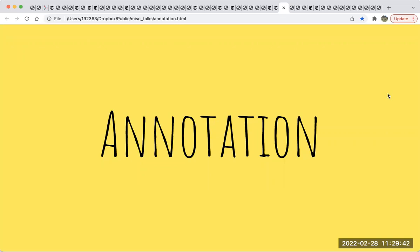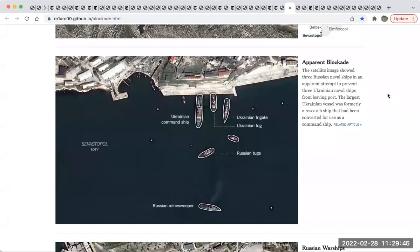So what do I mean by annotation layer? Here's an example from Ukraine, the last type of conflict. It says, what is a naval blockade, right? I think that concept is not super hard, but if I just say it, like, there are 3 Russian ships trying to prevent the Ukrainian ships from leaving port. And so I just tell you what they are. Here's the Russian ones. I circle them. Here are the Ukrainian ones. And I get it right away in a way that, I thought I got it with words, but I wasn't totally sure I got what was going on with words.